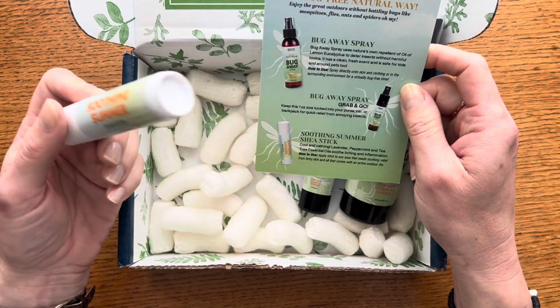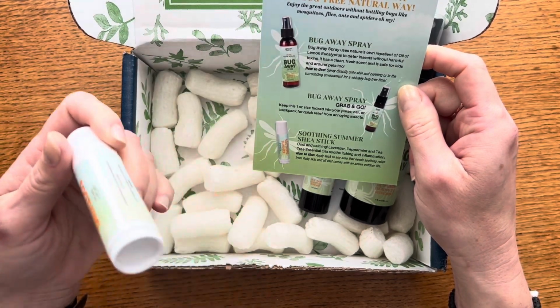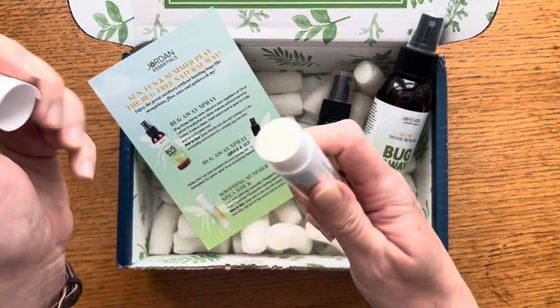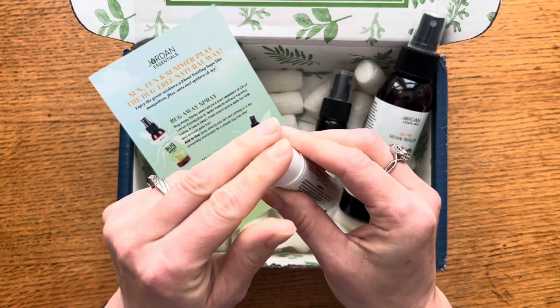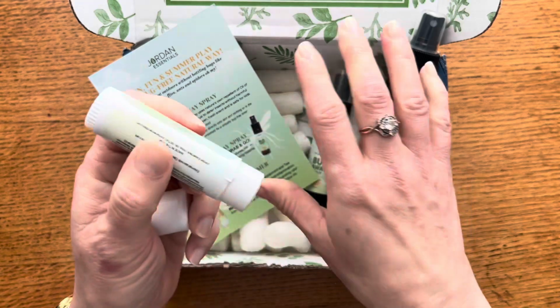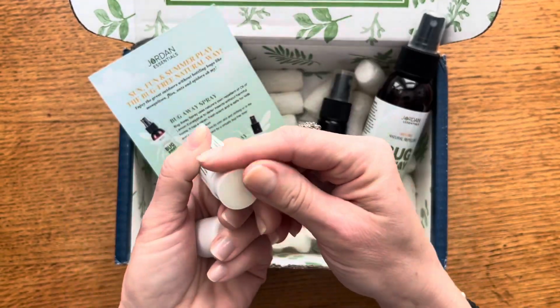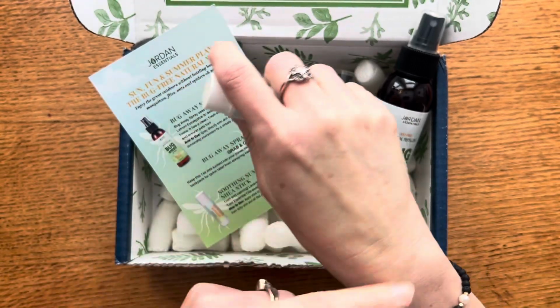And it just says, apply the stick to any area that needs soothing relief from itchy skin and all that comes with an active outdoor life. So you've got that. It's a beeswax base. I don't know if I mentioned that. So beeswax melts at body temperature, and then shea butter, of course, is going to melt into your skin too. So it stays a solid stick, which is again why it's not going to spill if the lid doesn't go on quite right, but then it just soaks into your skin.